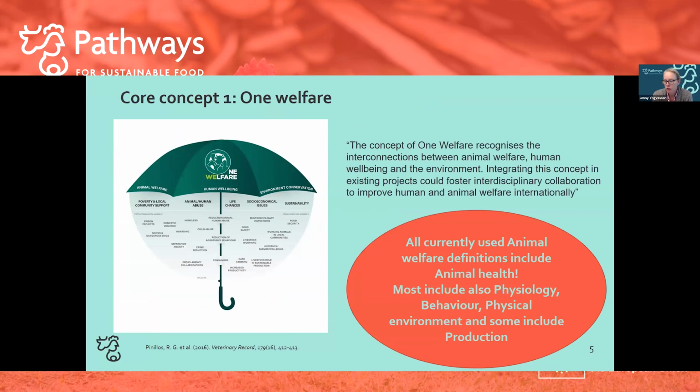One welfare is a research framework overarching animal welfare, which is of course a really important topic in livestock production, human well-being, and environmental protection or conservation. I will read that the concept of one welfare recognizes the interconnections between animal welfare, human well-being, and the environment. Integrating this concept into existing projects could foster interdisciplinary collaboration to improve human and animal welfare internationally.